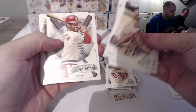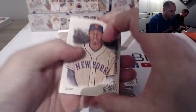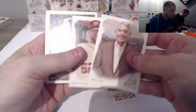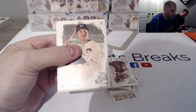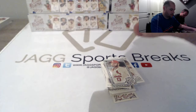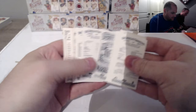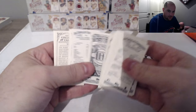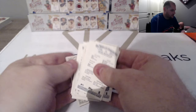David Dahl, Ozzy. Oh, they got the umpire kid. Oh, that's pretty cool. Diaz, is it? We got Ernie Banks. Base. Last pack of box two. Ryan Anderson. Gwynn Carpenter. Go Minis. A&G Sheffield, Justice Sheffield, that is. A&G McCutcheon, Clemens, Campbell's, Juan Soto. First Tiger Mask A&G. And that's it.